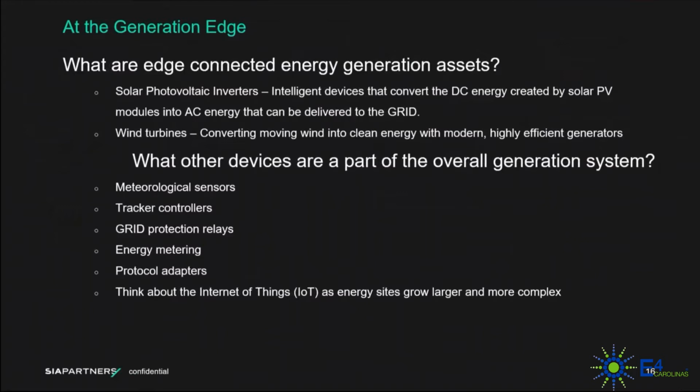So at the edge, I'm thinking about now out in the PV array. Remember, this is where I come from. What are some of the edge connected devices that we're so used to looking at and talking to? Well, first is the solar photovoltaic inverters. These are intelligent devices that convert the DC energy created by solar PV to AC, which can then be delivered to the grid. But each of those devices has a very strong computer built in to regulate that device, what it's doing, when it's doing it, how it's doing it. We make it a point to always, but always talk to them and ask them, what are you doing? And it replies to us, I'm doing this.